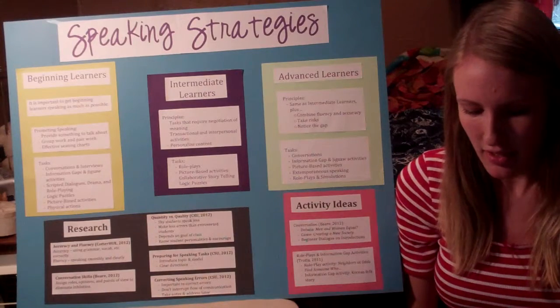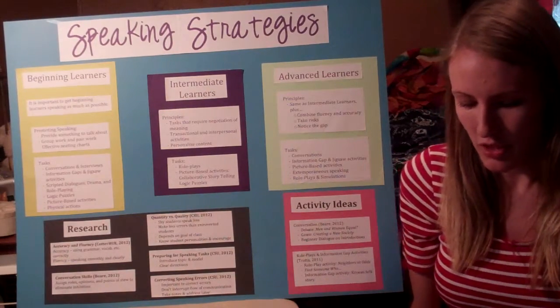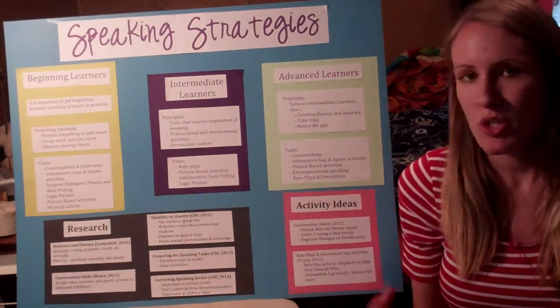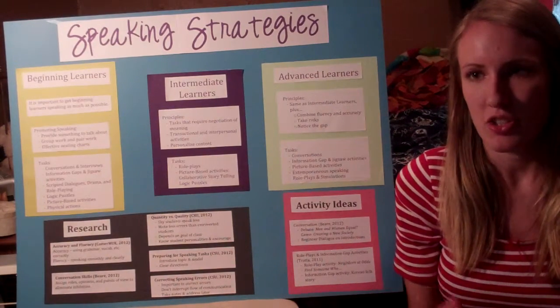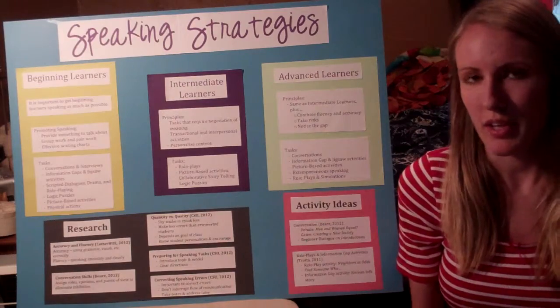And fluency, you want your advanced speakers to be using conversation and just having it more natural rather than just reacting to something, really doing that communication.